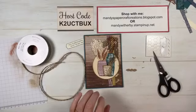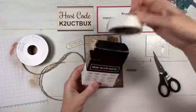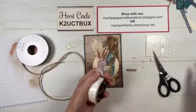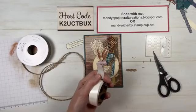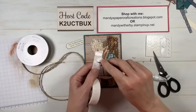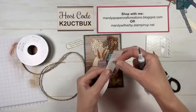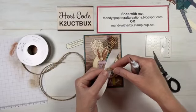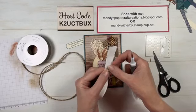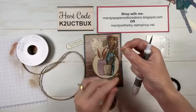So let's bring in some mini glue dots. Remember I had the old packet of my glue dots? I finished them on all of those projects for the classes yesterday. So now I'm going back to my newer box, which is great. All right, so take off a glue dot. Oh, in fact, you know what I should have done? I should have put that straight on the glue dot. Which way? That way.